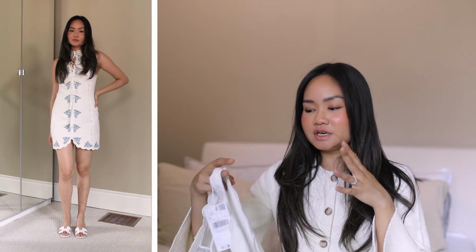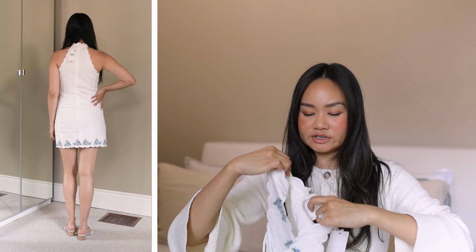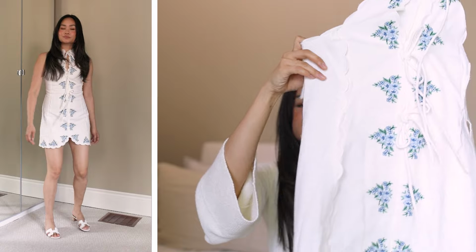This dress I've actually had sitting in my cart for quite a while now and I really loved how it looked on the mannequin, but unfortunately it just didn't look the same on me, and I had high hopes. So the main reason I bought this was because it kind of reminded me of the Vietnamese ao dai, or the Chinese qipao, with the collar, a really high Mandarin collar, and it looked really cute. It's white, it has scallop detailing around the edges.